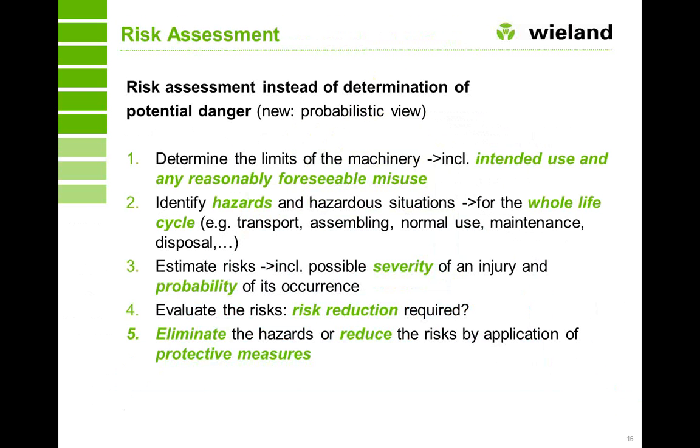That means building it, transporting it, assembling it, what happens in normal use, what happens during maintenance procedures, and also disposal. You have to estimate the risks for each and every danger that you see in each and every one of those cycle areas. You have to then actually assess the severity of the injury, the probability of occurrence, and you have to evaluate the risk. Is the risk high enough that risk reduction is required?